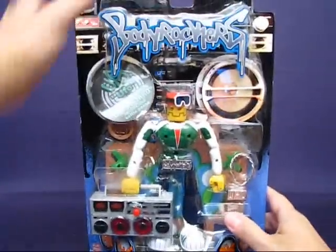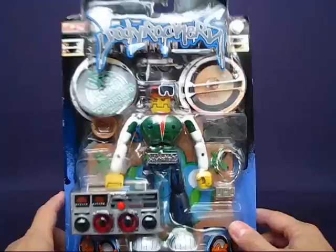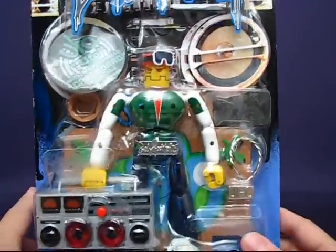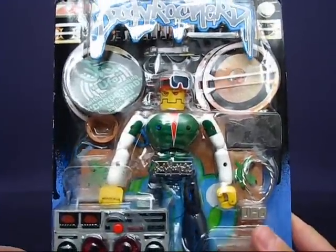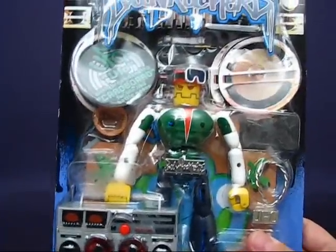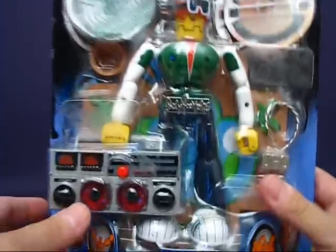And I also went to some discount stores, and at a DD's Discounts, I did find this here. It's called Body Rockers. I never heard of this, but I was looking at this figure in the pile of crap they had all over the place. And this actually is pretty neat. It's based off of breakdancing, I guess, but it's really articulated.